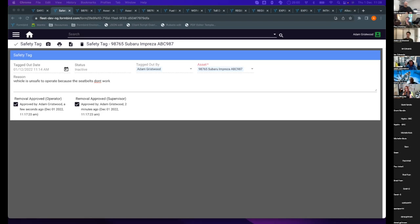Right. So the feedback from the last meeting was that the requirements are for the operator, like whoever puts the tag on the asset, to also remove that as like a final, yes, I'm comfortable again to use this vehicle. But that's totally reasonable if that's not the process that you guys follow. That's just kind of where it's come from for context for you, Don.